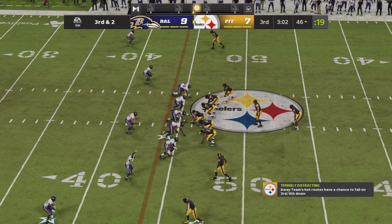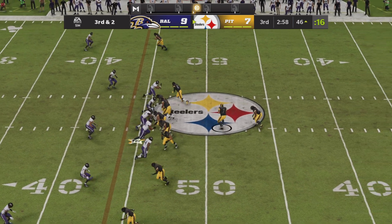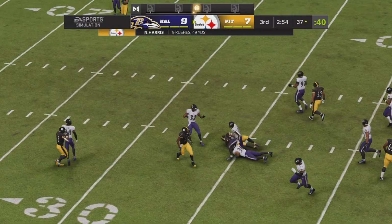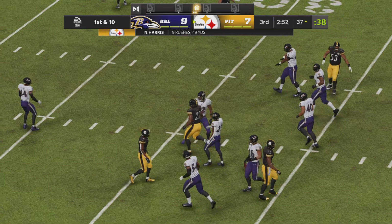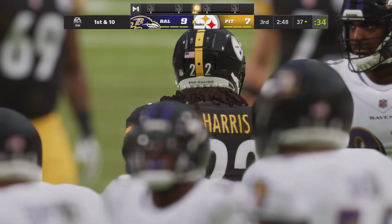Read his keys, made the play, and he couldn't even get going moving the football. Trying to pick it up on the ground with Harris. And he is tackled inside the 40, not quite to the 35. 49 yards on the ground for him now on 9 carries.